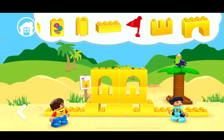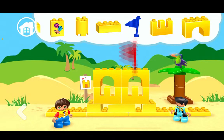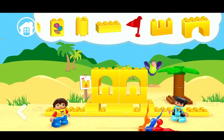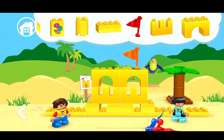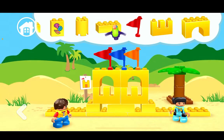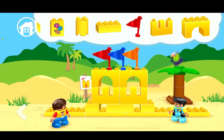Stand, and I want to put up flags, three flags. Hello, parrot. It's an orange flag, blue, and red. So beautiful. Go next.